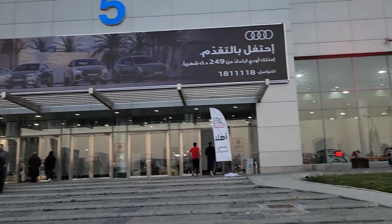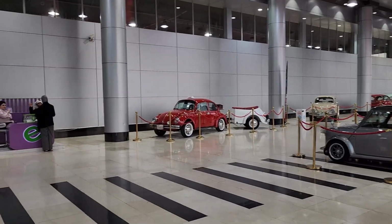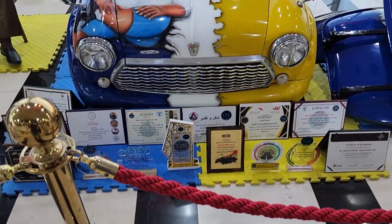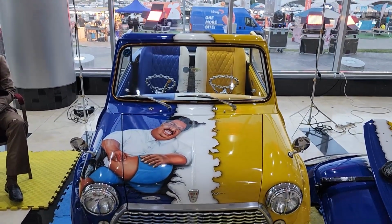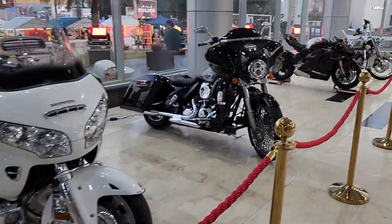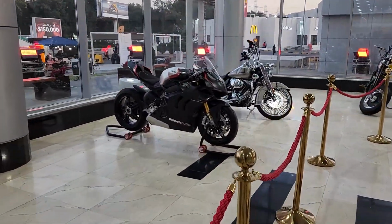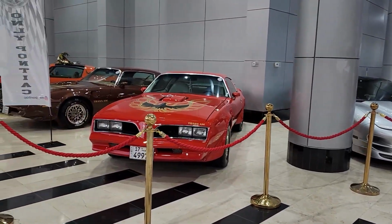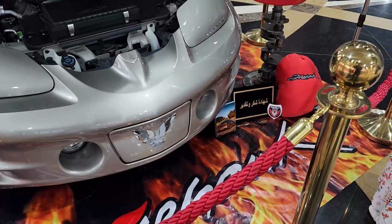In hall 5, you will see multiple types of Mini Coopers, Beetles, and there was a Mr. Bean car also, but it was customized and an award-winning car, so we were able to see that. It's a very huge collection, so it will take a lot of time to explore this place. We saw Ducati bikes and other cruiser bikes, and moving ahead we saw many different types of Pontiacs, Mazdas, and other award-winning cars on display.